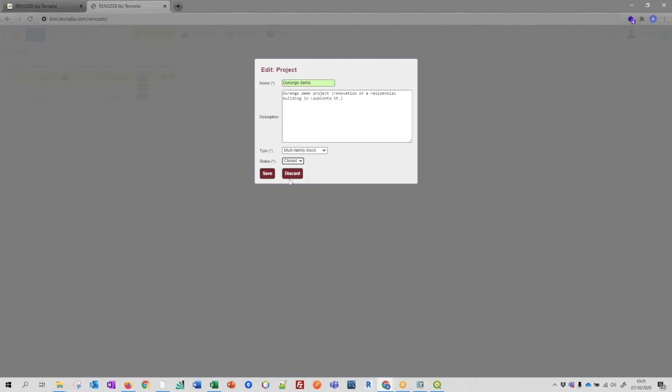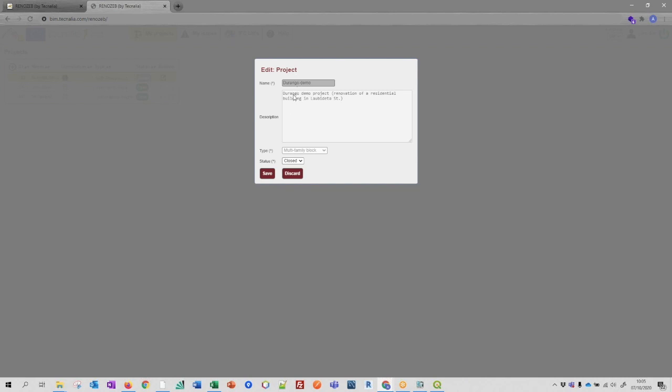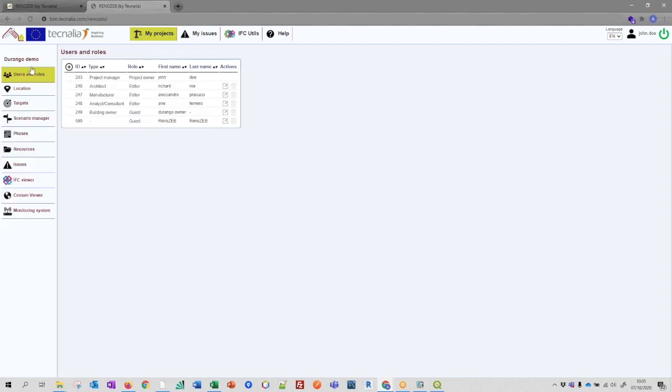You can control if your projects are open or closed. If you close your project, in principle there is no way to change the information. Everything is closed, so you cannot access it, and you have to open it again. When you open a project, you can just click here and enter all the project information.